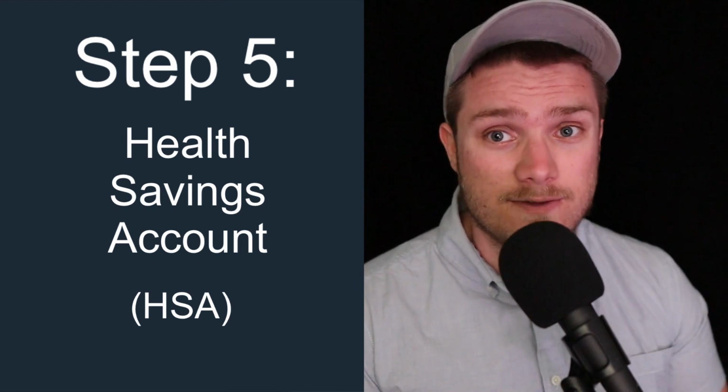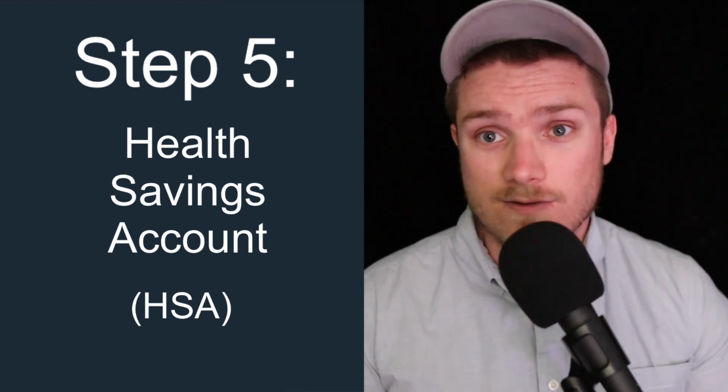Step 5. Consider setting up a health savings account, if you meet the criteria for it. HSAs offer a unique triple tax benefit, making them a smart choice for saving towards medical expenses. With an HSA, your contributions are tax deductible, or pre-tax if made through payroll deductions. The growth within the account is tax-free, and qualified withdrawals for medical expenses are also tax-free.